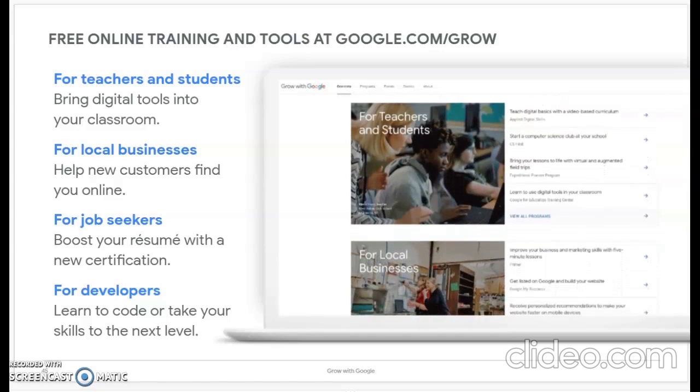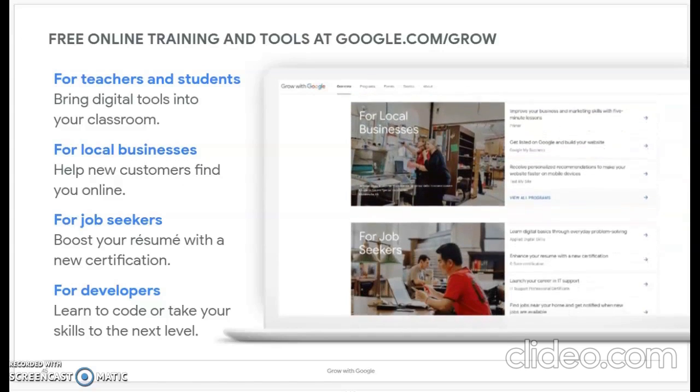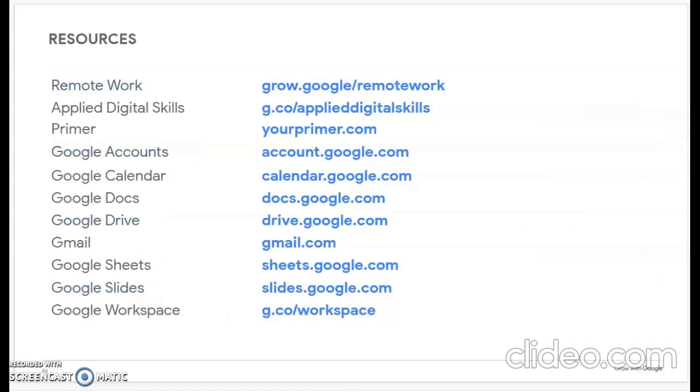This slide shows some of the online training and tools available at google.com/grow. Here are all the resources we mentioned in today's presentation. Check out these websites for more in-depth information on what I covered today.